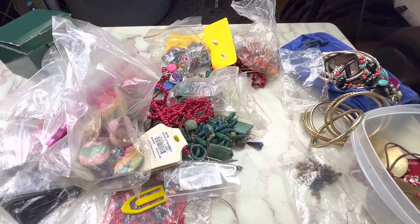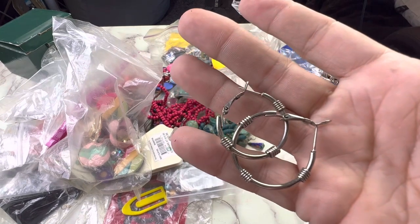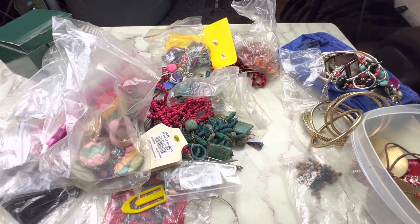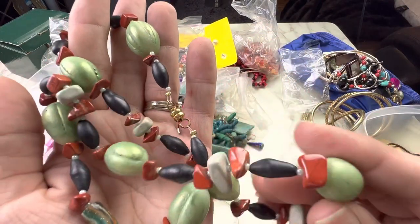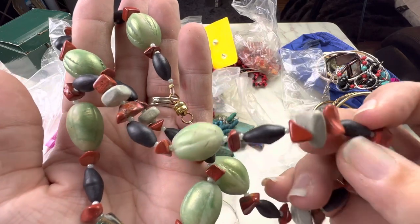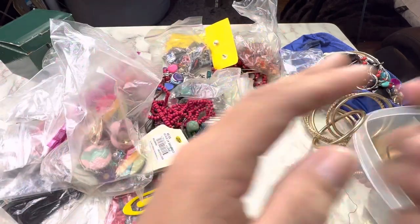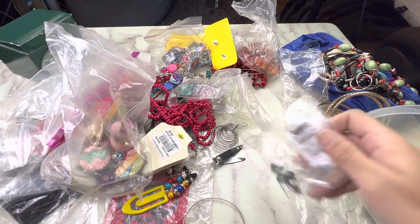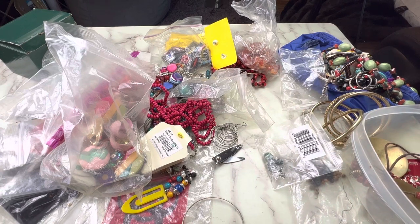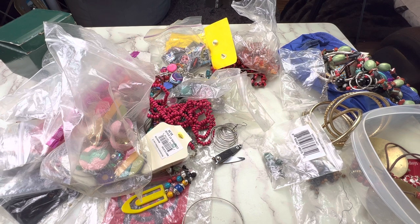We got these earrings. We got this necklace that is, I don't know. These look handmade as well as these, and then these are not. She had some well-known artist stuff from an artist in New Orleans, so I'm thinking that might be what this stuff is, a lot of the stuff is too. Because, yeah, this is also handmade.